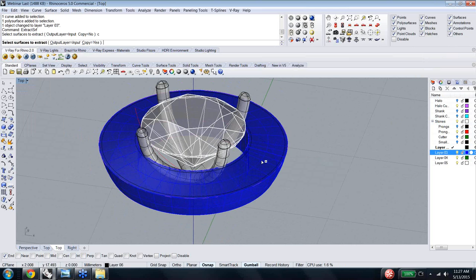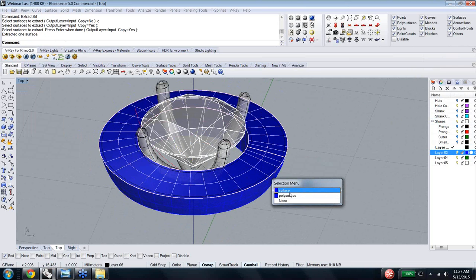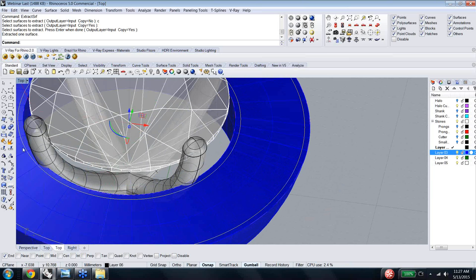So make sure you try to grab on the iso curves. Hit enter. And then, since I already have them, I could basically do trim or split, but I'm going to go ahead and do the trim command using my two curves so that I get rid of those two excess pieces.